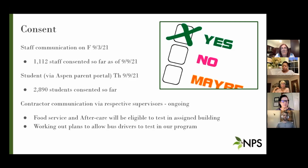And then our contractor communications, like we did last time for our food service and for our aftercare. And this year we'll incorporate our bus drivers as well. We'll communicate through their supervisors, and then they will provide the individuals that they are assigning to Newton spaces the ability to consent right in the CIC Crush the Curve software as well. And that's an ongoing thing.